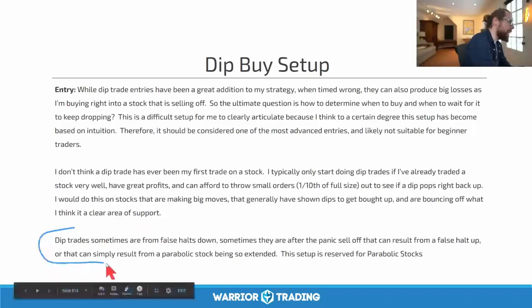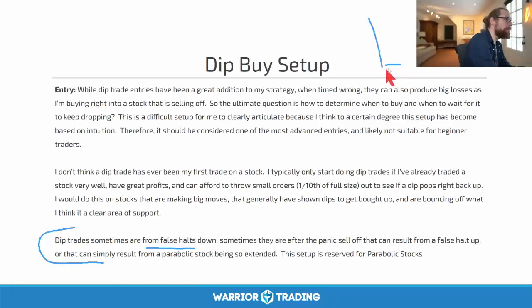Now, dip trades can sometimes be from a false halt down. When a stock is about to halt down and the level 2 is pinned right at that level, and then all of a sudden we see that seller on the ask start to thin out and it pops up, then I can buy right there. But that's risky, because sometimes they'll pop up just for a second, and then they will halt down. So that's very risky. But on the other hand, because that rubber band is super stretched out to the downside, it's a strong dip. And if it does start to pop, possibly people who are shorting for the halt down and a gap lower will cover immediately.